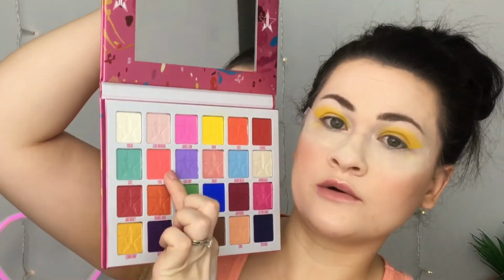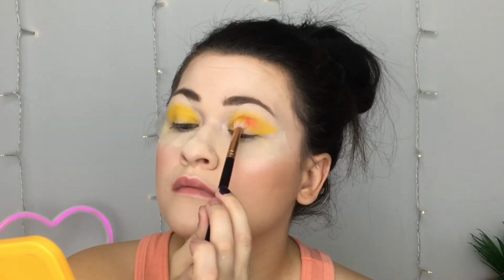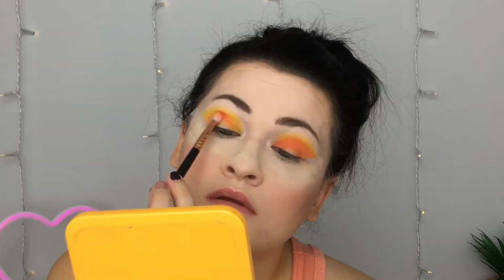Alright, now I'm gonna go in with Fuck. Looks so neon and fun. I can't even stand it. Yeah, that's a fun shade. I thought it might be.